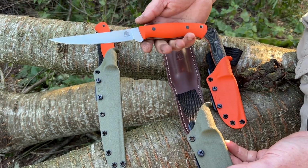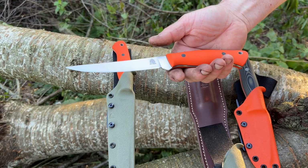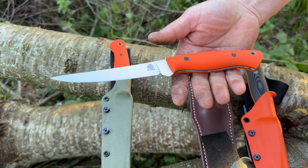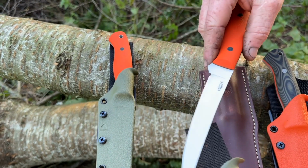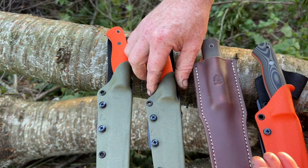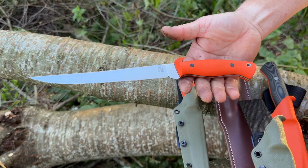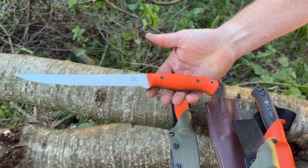So that's a few of the things that we've made over the last few weeks, certainly pushing our skill set with these flat grinds on these thin blades. Obviously the longer the blade and the thinner that you grind them, the more tricky it is to do really. But yeah, really happy with how they came out. Certainly that long filleting knife, the Barracuda, was a real head scratcher when we first started making them, but really happy how that one came out with that bit of blade flex to it as well.